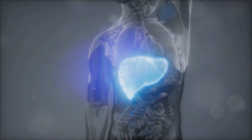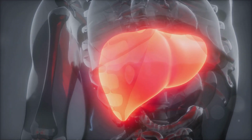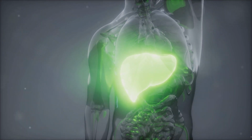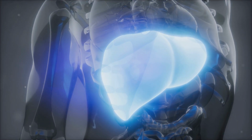Our liver is an amazing organ. It works hard, filtering toxins and helping us digest food. But sometimes fat builds up in the liver. This is called fatty liver disease. Too much fat can hurt the liver. It can even stop it from working properly.